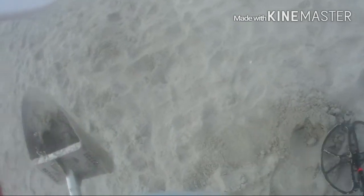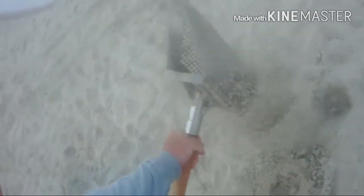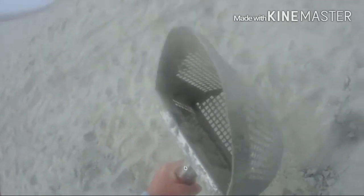Somewhat warbly signal. It sounds probably like a quarter, but for something like a silver bracelet, it'd be nice. Bounce it in. And it is a quarter, first drop. All right, back out here.